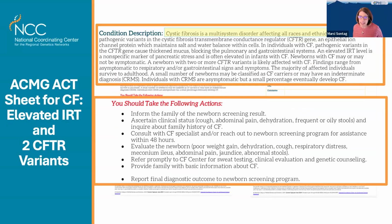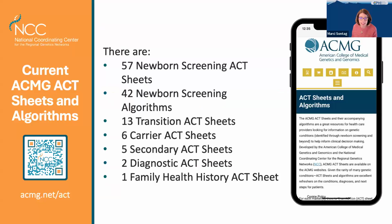And second, it highlights what those next actions should be. So you should take these following actions, and they're spelled out in bullet form. These are great. The challenge sometimes can be that this ACT sheet can get separated from the newborn screening result, or clinicians have many things to do and might not read through all of the details here. If you'd like to see more about the ACT sheet, you can go to the link that was shared earlier or through this QR code. There are ACT sheets for all the newborn screening disorders available here.